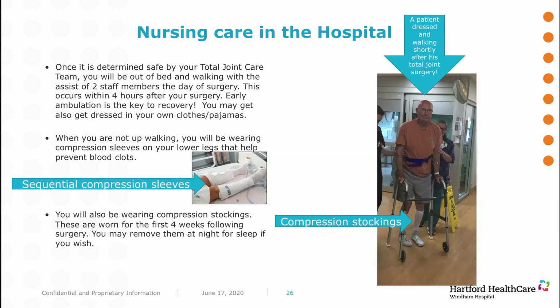Total hip patients will have knee highs. Total knee patients will at first have a thigh-high stocking on the unaffected leg. The operative leg will have a large ACE bandage wrapped from the toes to the thigh. Before you go home, the ACE wrap will be removed and the other stocking will be applied. The stockings are to be worn for the first 4 weeks following your surgery. You may remove them at night for sleep if you wish, and up to 1 hour during the day for skin care.